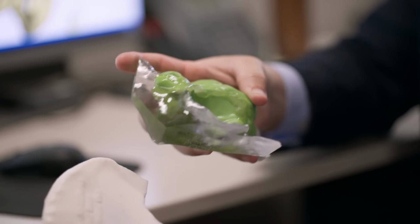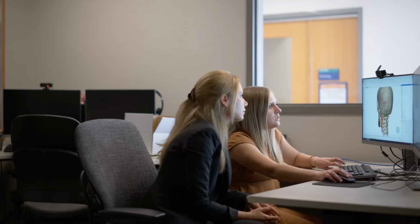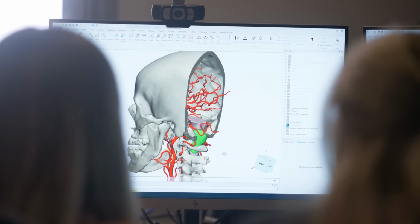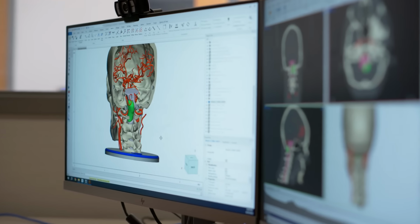It would be great if we could remove part of the skull in the back. Yeah. To show better the tumor. Let's do that. Oh, yes. And I like that you remove the first cervical vertebrae, because that's like the approach that we're gonna talk to the patient about. So that's really helpful.